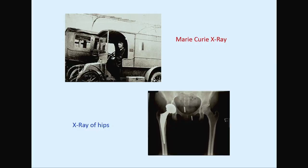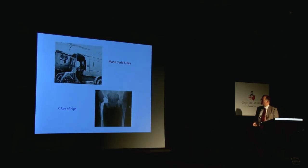So here is one of the projects that I'm involved with at Bath, helping doctors diagnose patients with hip fractures as quickly as possible, because hip fracture is a very, very serious problem. You have to diagnose very fast. And here is an X-ray of a hip, and you can see very clearly that this patient has an artificial hip joint attached to them and various other pins as well. That's an X-ray image, and that's the technology up till about 1970. An X-ray is basically a glorified shadow.